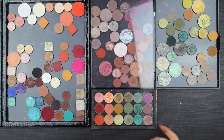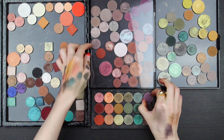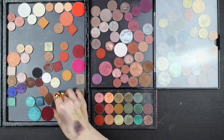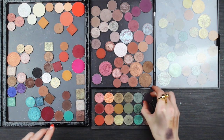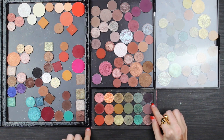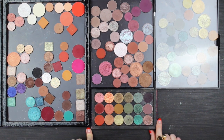I don't have really darkening shades in here, like a really, really deep color to actually grunge up the look. So I'm actually going to replace it with this dark purple, which I believe is depotted from the Jaclyn Hill Morphe palette. There we go. That was it. That was the culprit. That was the one I needed to switch out.